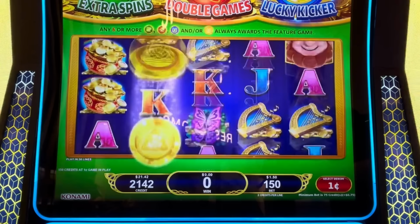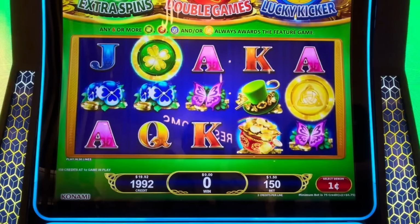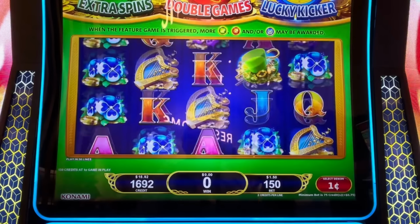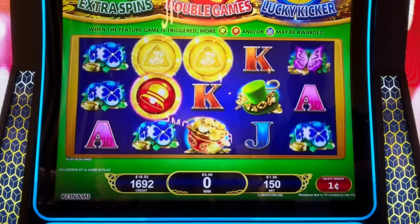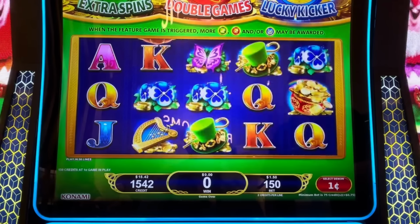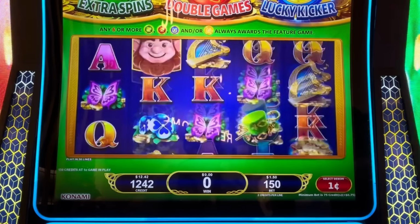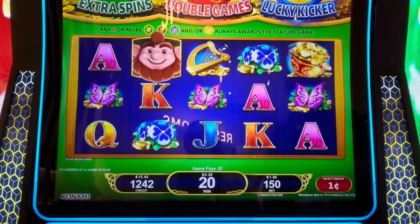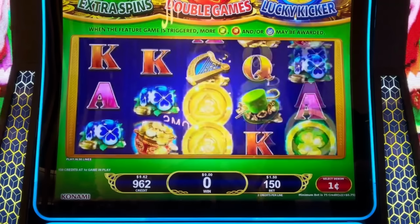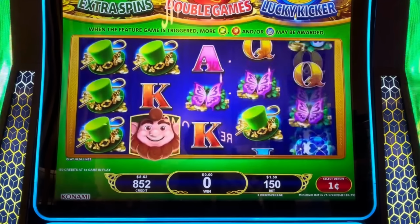Five. No, I hit. Gosh, I just feel like there is another bonus in here. The extra spins the last time we got it didn't make sense. It didn't give us, no, it didn't benefit us, let's put it that way. Oh, I really want the double games. Another leprechaun game. Oh, I know. This leprechaun might have tricked us, babe. I don't know. Leprechaun's blessings.